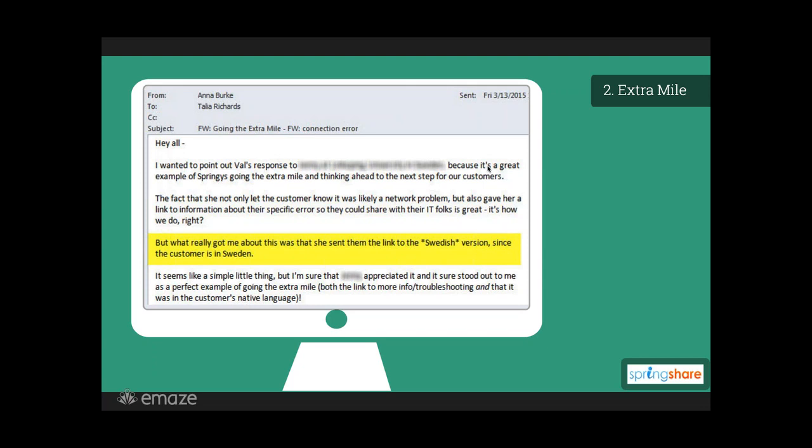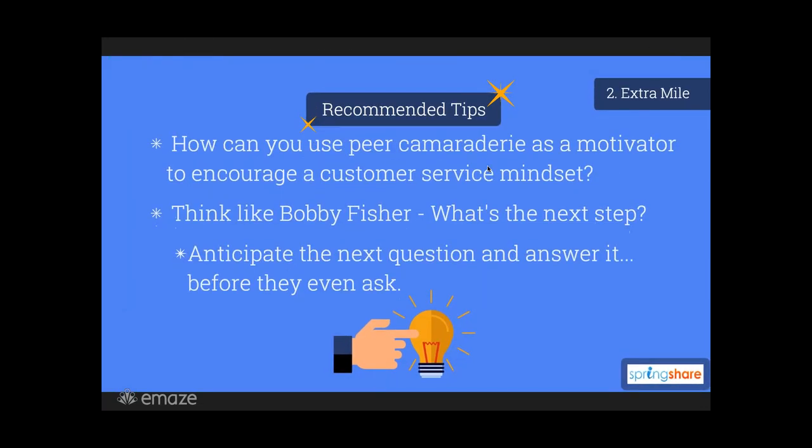And what I really like about all of this is that Valentina approached this problem like Bobby Fischer sitting down at a chess game, not thinking to the next move, but thinking 10 moves ahead. How can I get the most satisfiable outcome, 10 steps from now? So here are some tips for you for going the extra mile. Now that you know that peer camaraderie is a strong motivator, how can you use that to encourage a customer service mindset in your own institutions? And thinking like Bobby Fischer, what's the next step? Anticipating the next question and answering it before they even ask.